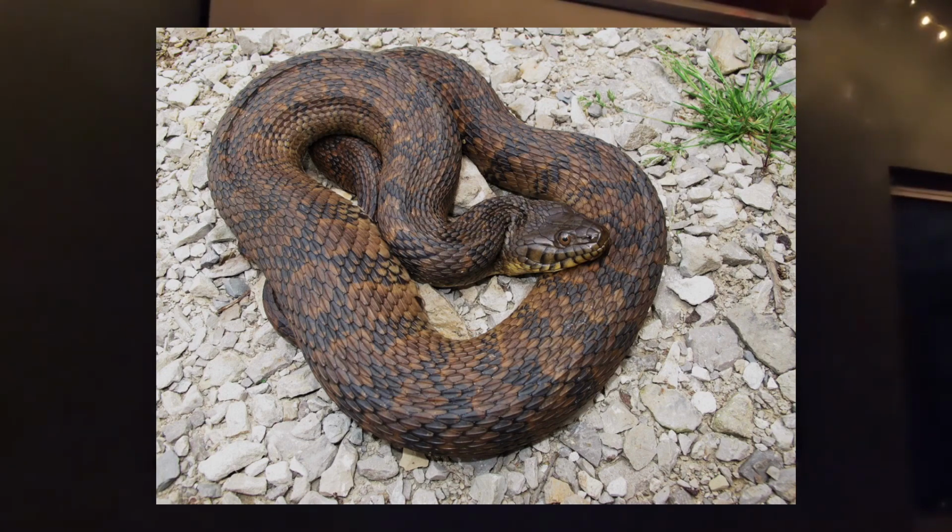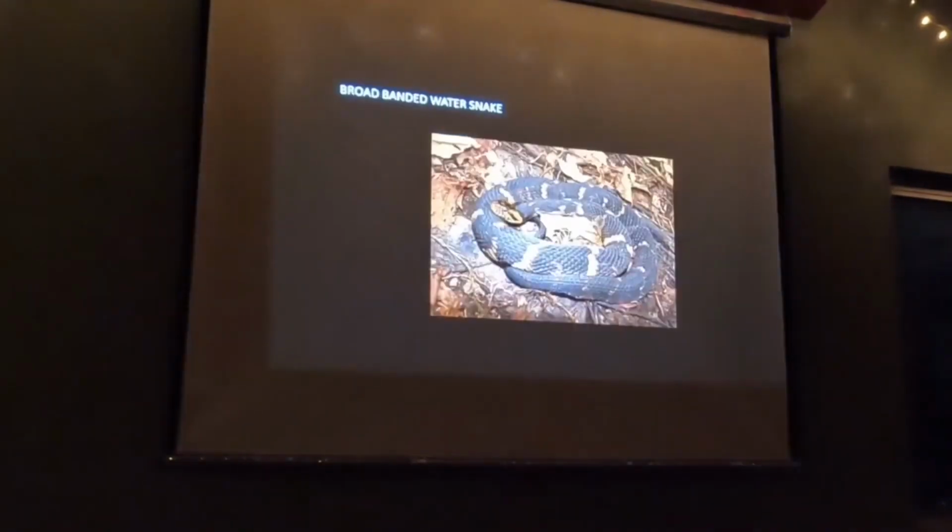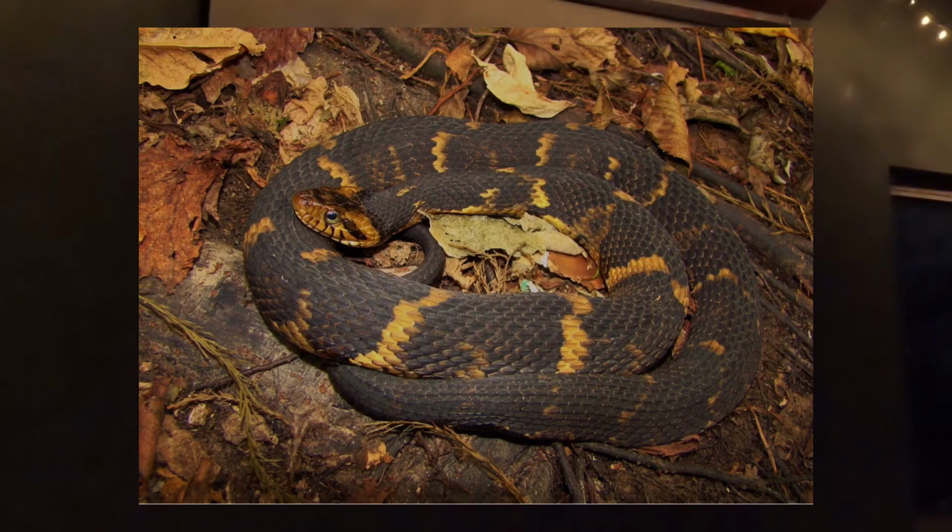But they're neat snakes. They typically are found around permanent water sources, unlike some of these others. So they're like a big, robust snake. Probably my favorite of the water snakes, actually. Next, please. Broad-banded water snake.